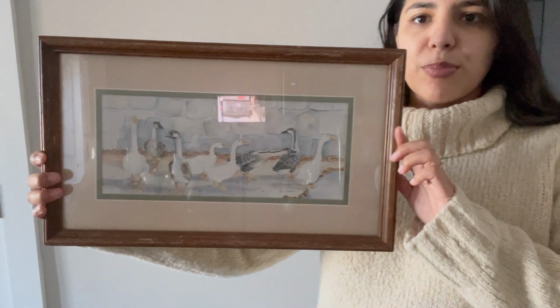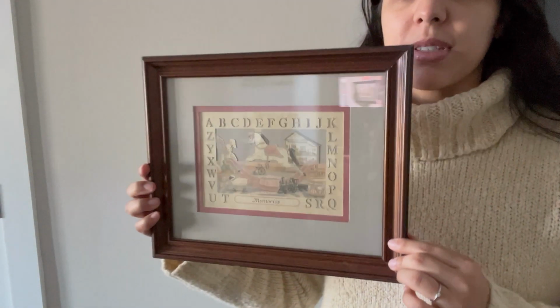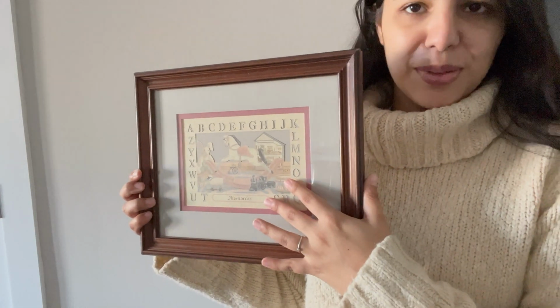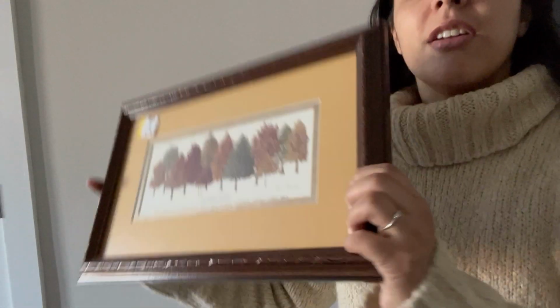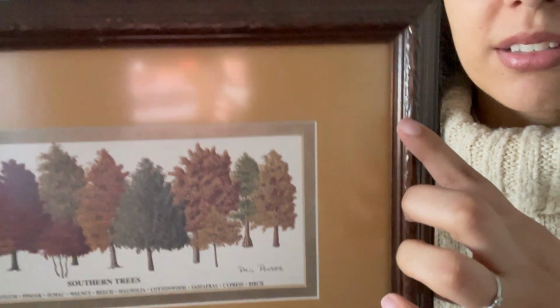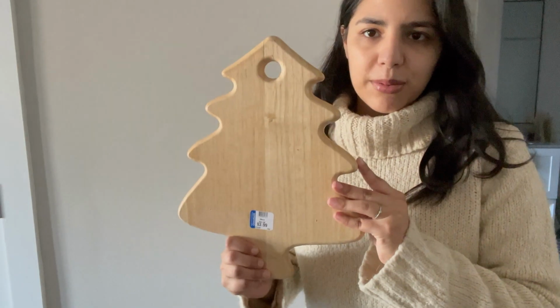Then I got a couple of frames. So I got this biggie boy with a bunch of cute geese on it. So I need to buy a print for that. And then 2 more frames. So I have this one, again, a really nice wooden one, obviously going to replace the print. And then another wooden frame. And this one has a really nice engraving detail on the edges here. So it looks really pretty. So those were from Goodwill, and this was also from Goodwill.